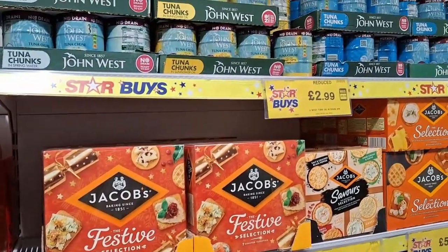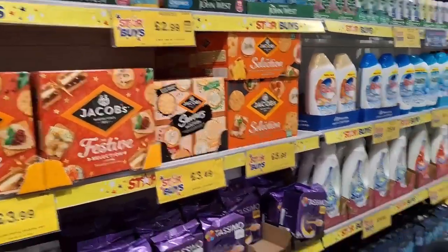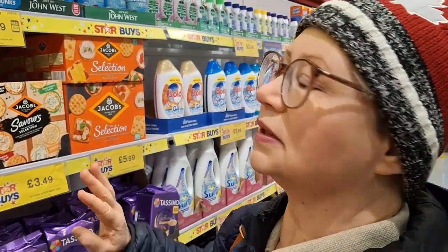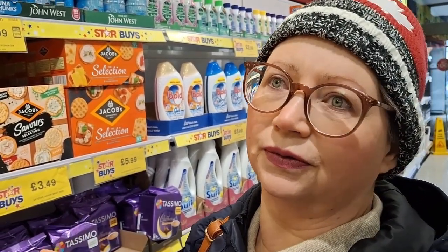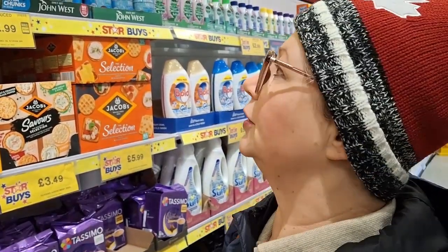Well, we've come to the end of our week's challenge, and I'm thinking about buying some stuff just to keep in store for the coming weeks. This isn't included in the food challenge, this is separate, because it's a week ago now when we did the shopping for the food challenge. And I'm thinking of stocking up the pantry.